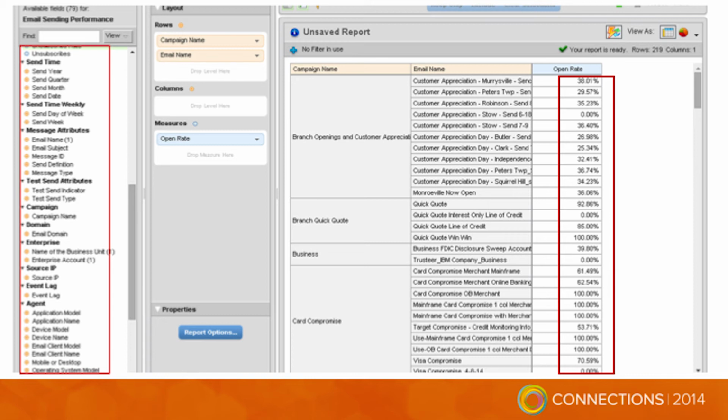So this tool lets us very quickly look at a synopsis of all the emails we're sending. You can look by anything, the send date and time. If you look on your right, that's highlighted in red. There's all the features that are there that you can choose from.